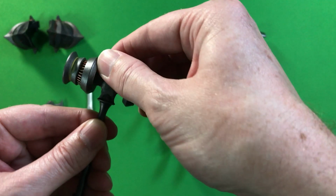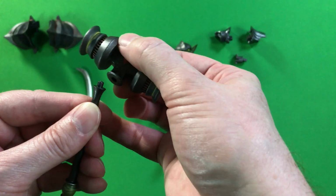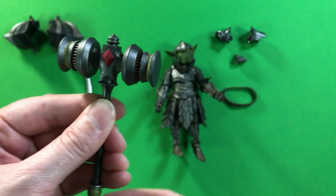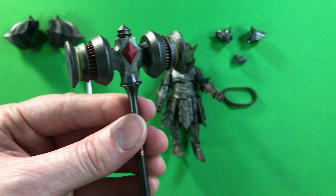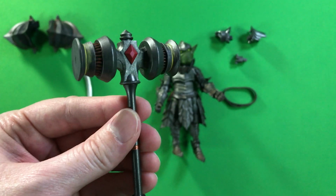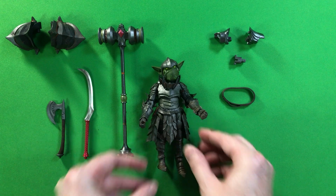And this top part does come off should you want to. I know Mythic Legion, they do provide a lot of additional accessories for their characters. This hammer is beautiful, and I can't wait to put him in actionable poses showcasing that.